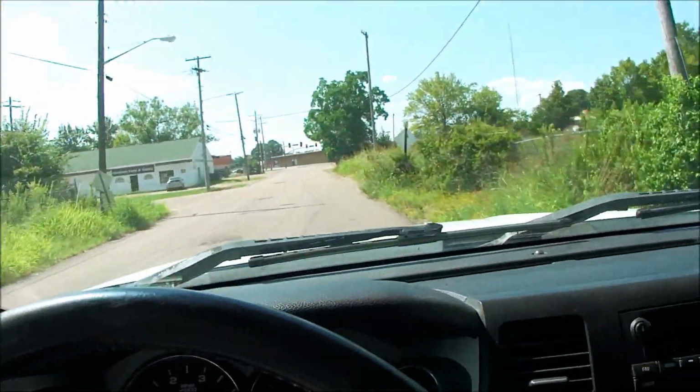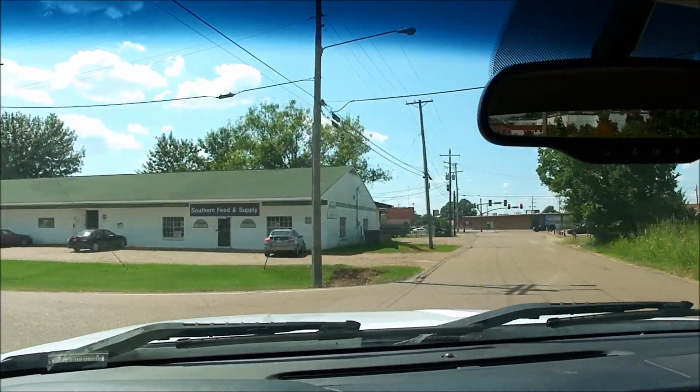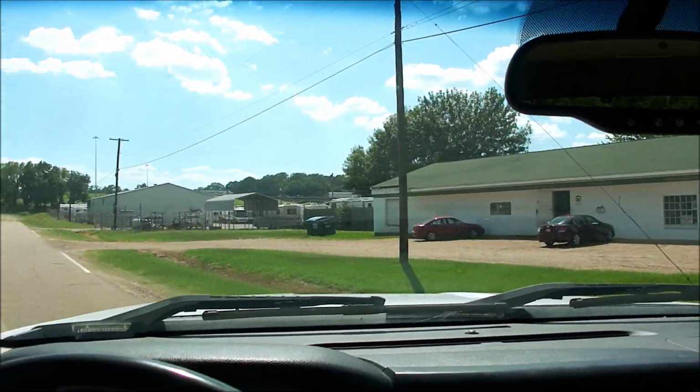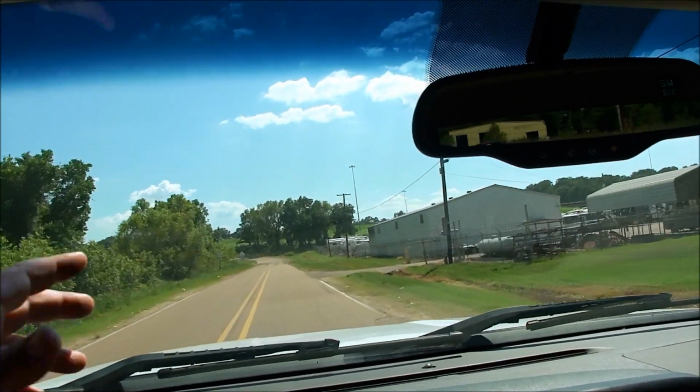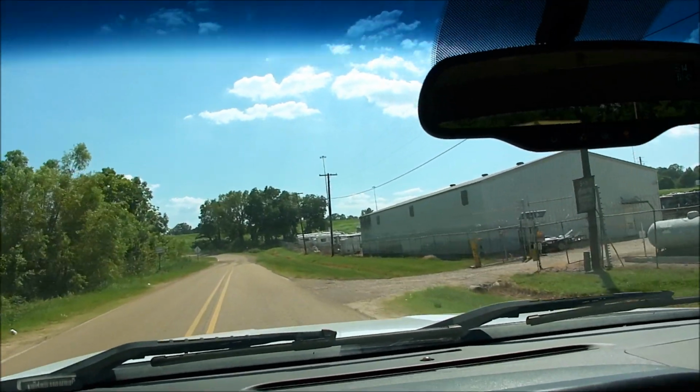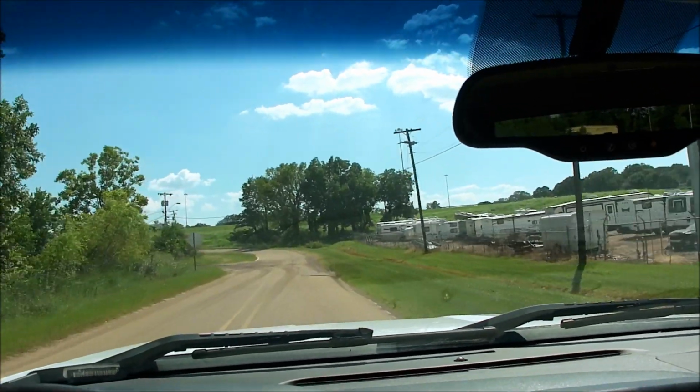Steering wheel's in great shape. I mean, if we told you this thing had like half the miles, if it had 135,000, you'd believe us. It's that clean of a truck. Is it brand new? No. Is it perfect? No. But it's a nice truck. It fires right up, hot or cold.